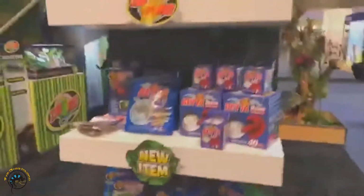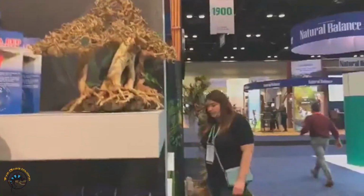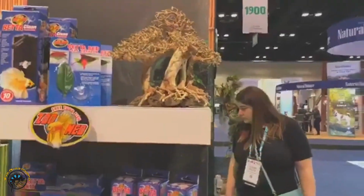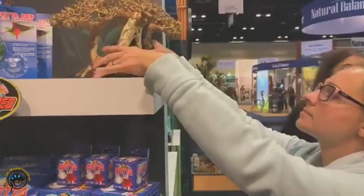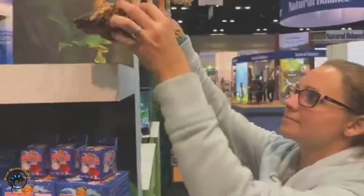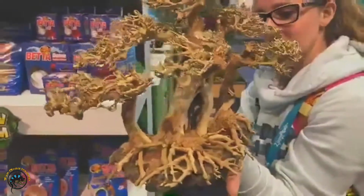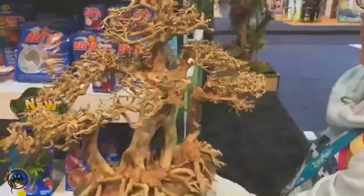All right, so here's some beta stuff that's coming. Got the new beta wood. I forget what kind of wood he said that was. I don't know my wood. Can you even reach that? Yeah, this stuff's pretty pricey, is my understanding. She's going to break it. But really cool. I'm going to call it beta wood. Bonsai something. Eric would know.